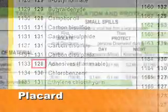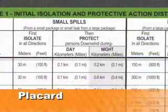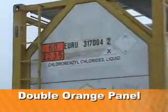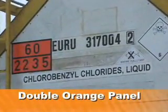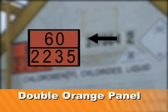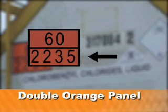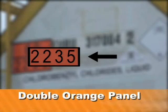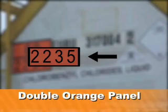The orange guide and green pages will inform you on protective actions due to the TIH hazard. In the case of a double orange panel, remember that the top number is the hazard identification code, which identifies the hazard class of the material, and the bottom number is your 4-digit identification number. When a single orange panel is present, it will contain the 4-digit identification number.